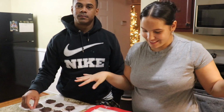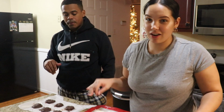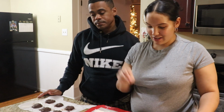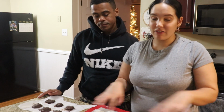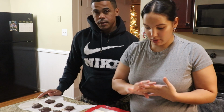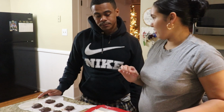Okay guys, everything is done. We froze it. I dipped the truffles in chocolate and put it back in the freezer. The cookies look good and the bark is done. I definitely think the bark needs a thick layer of yogurt, but it's fine. We're still gonna try it. So we're gonna try the bark first.